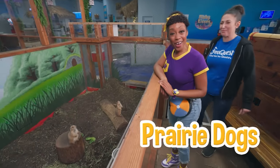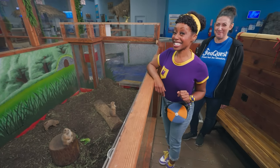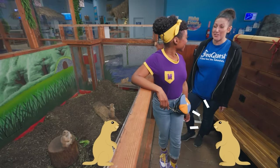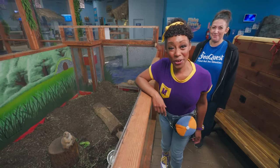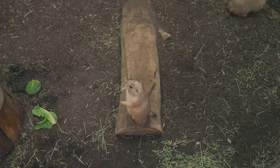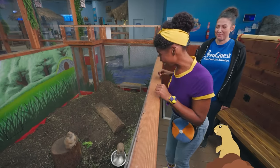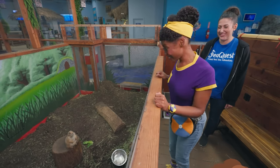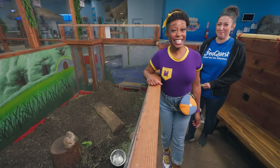Whoa, prairie dogs. I know. Prairie dogs like to live in groups. That's right. They also like to communicate with each other through chirps and noises. Whoa! Will you chirp like a prairie dog with me? Chirp, chirp, chirp. And prairie dogs like to burrow. That means they live underground. And they like to nuzzle each other's noses. And they groom each other too. That's how they stay clean.